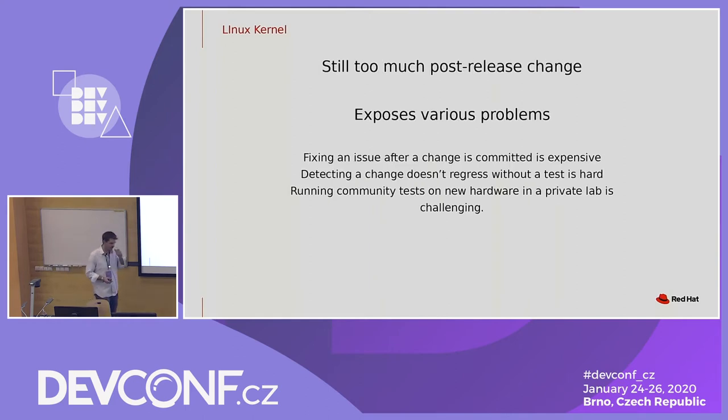To the point where you start to wonder, is this enough? If there's that much change going on, things aren't quite as stable as they should be. And that's what you hear a lot about downstream, that the Linux Stable tree isn't quite there yet. We need to do more, we need to do better. So all this change and stabilization exposes a bunch of problems that I'm going to be focusing on today. I've got three right here that I want to talk about.